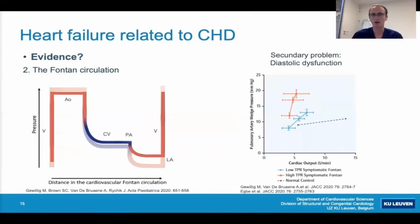Obviously, it's not just the pulmonary circulation. We also have secondary problems, and one that we're currently struggling with and incompletely understand is diastolic dysfunction. As you can see, the ones with the steeper pressure-flow plots during exercise were also the ones who had a steeper rise in pulmonary capillary wedge pressure during exercise. And I think an important avenue for future research in Fontan patients is to better understand and maybe identify targets for interventions for diastolic dysfunction in these patients.